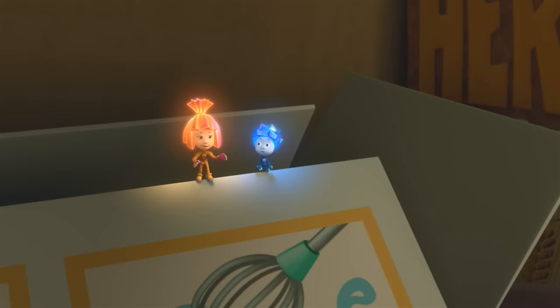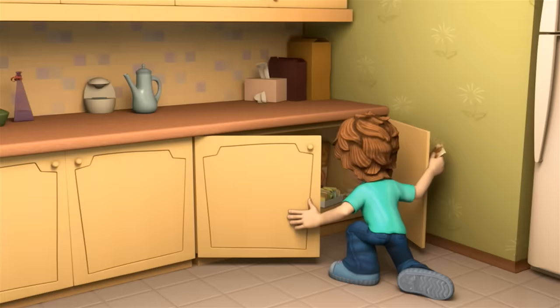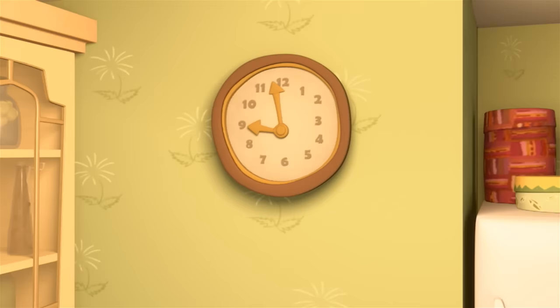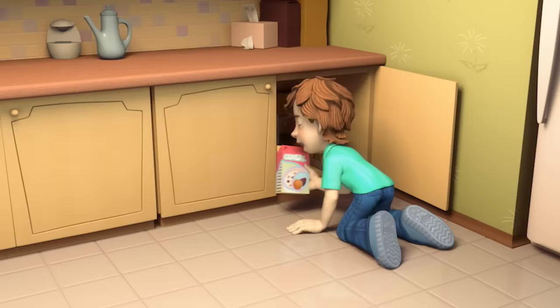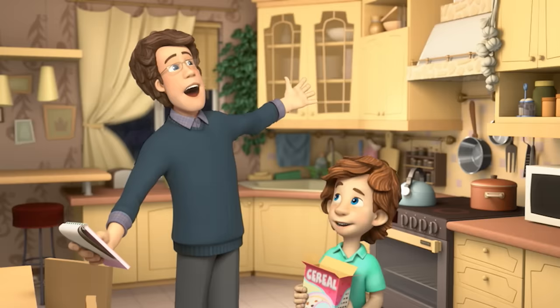The cinnamon's right there. But you're out of raisins. We're out of raisins. Can we make them without? No, Mom loves them with raisins. It's too late. The stores are closed. Cereal! We got cereal! And so? It has raisins, look! Tom Thomas, you're a genius! Why don't you be in charge of the raisins?